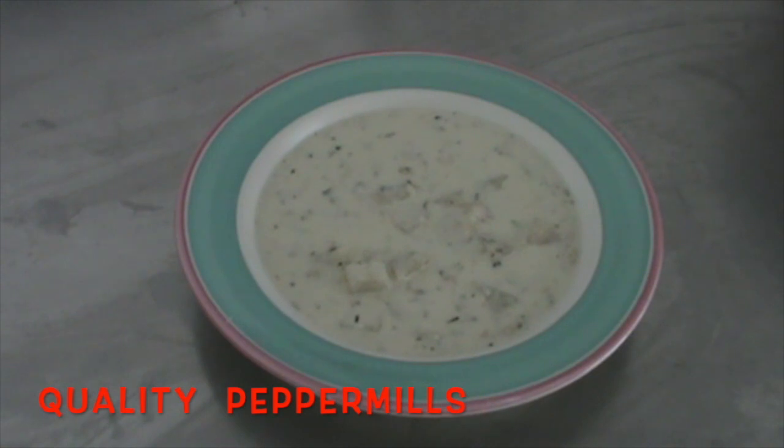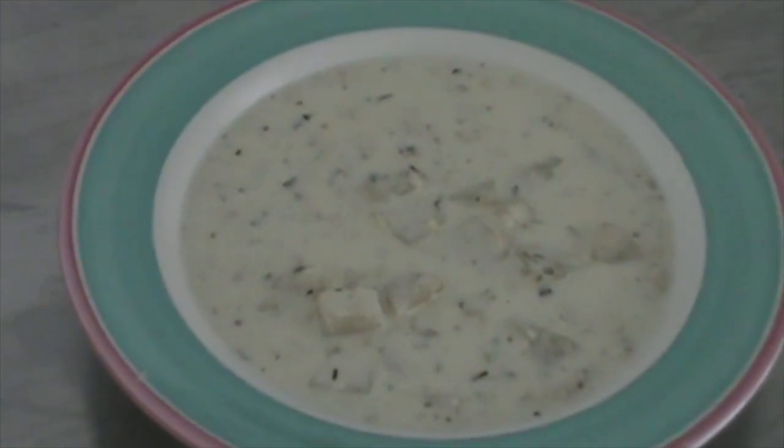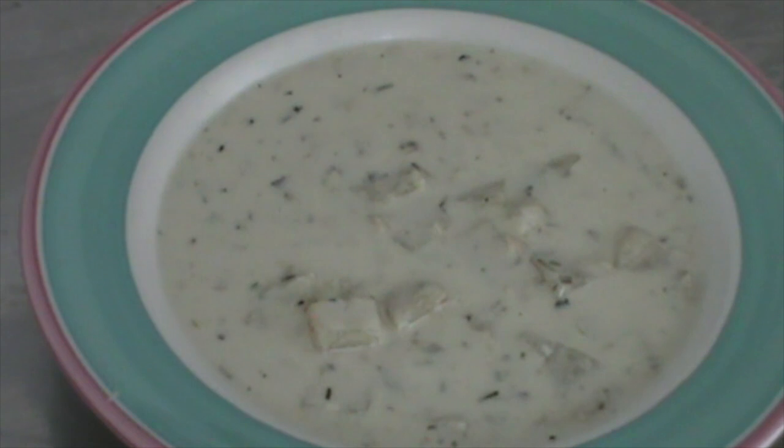Oh yeah, I got some homemade clam chowder here. I put extra clams in there, lots of potatoes, some thyme.